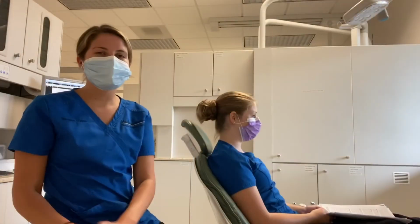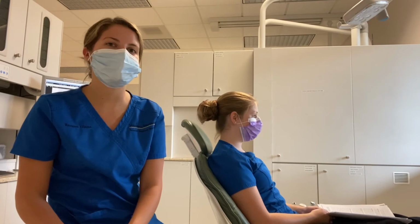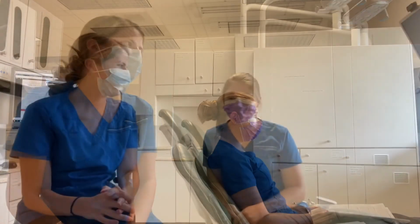Now you want to give your patient with cerebral palsy some tinted glasses so that your loupes or your overhead light don't startle them and cause an exaggerated reaction. Many people with cerebral palsy do have a mild or moderate form of intellectual disability. Only around 25% have a severe form.